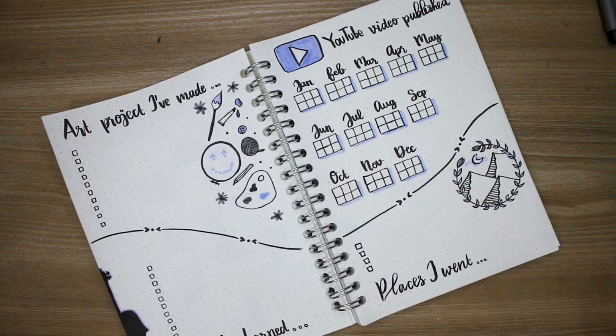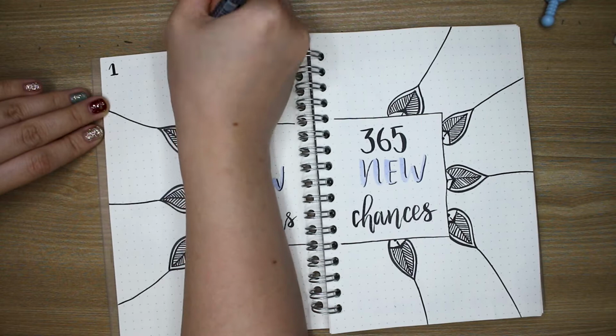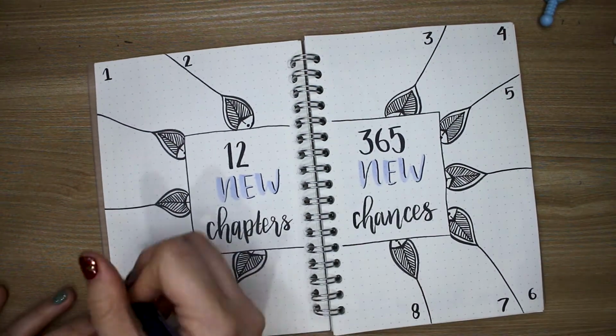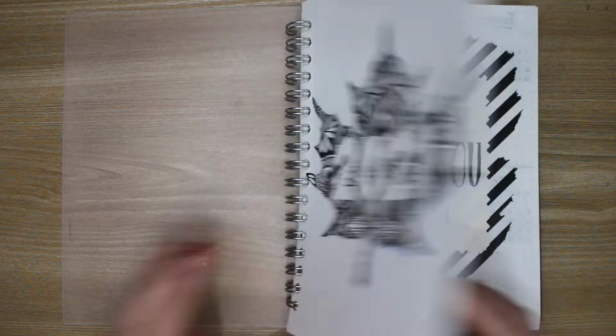Here I am flipping back to check everything, and apparently I forgot to write the number of the months for the year in the glance page. And that is it. Here's the final flip through for 2021 bullet journal setup.